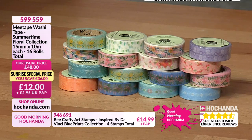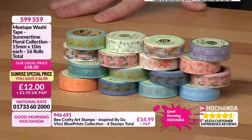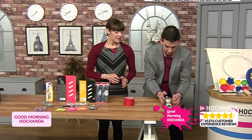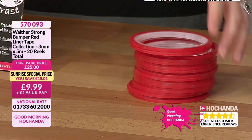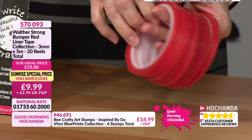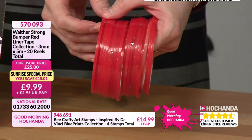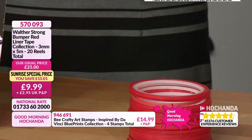599 is your item number for this as well. Very busy across the board. Washi tape, 16 rolls. What more can I say? It's very pretty, though. Very decorative. Busy on red liner tape. We have got, is it 20 rolls? I forget. 3 millimetres width, and you've got 100 metres in total. And just so useful as a crafty essential.